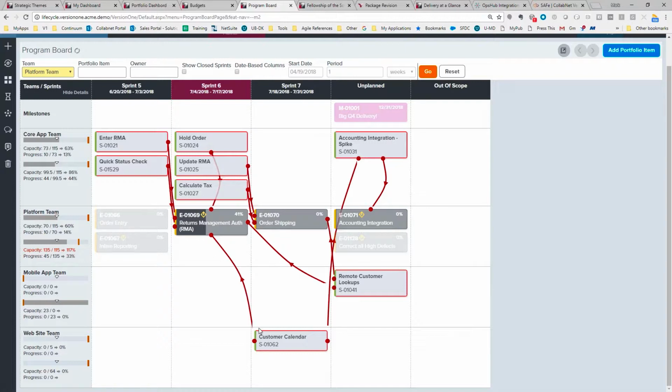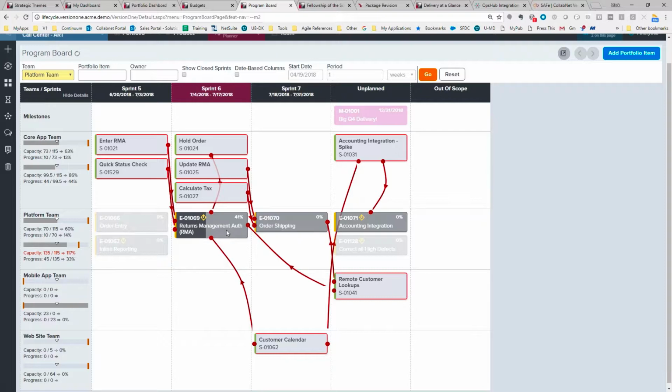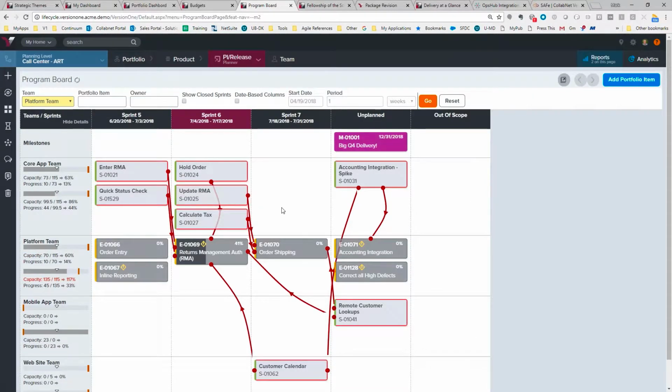It looks like the website team is going to have to build that customer calendar story earlier. If they build it in sprint 7, we won't be able to deliver the feature that we plan to deliver here in sprint 6. So again, this is the integrated program board that we have, and we can share that across the teams and see all of these dependencies a number of different ways. So that answers the question of how do we do our PI planning.